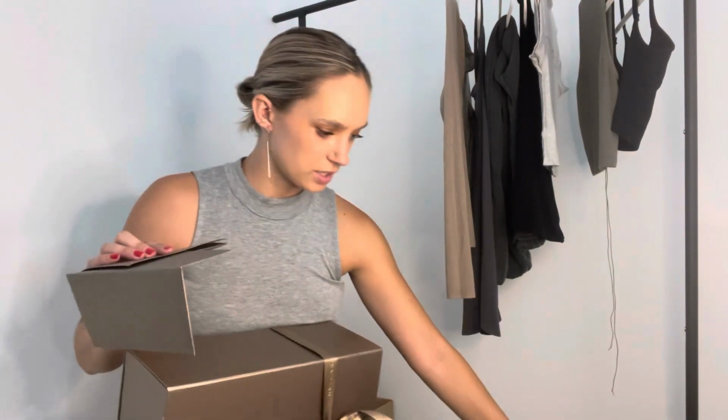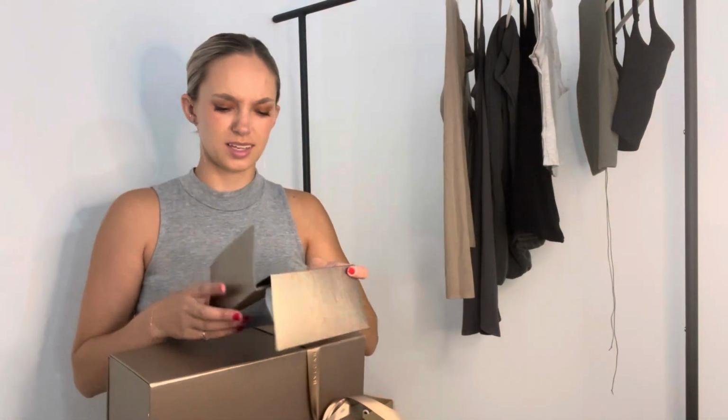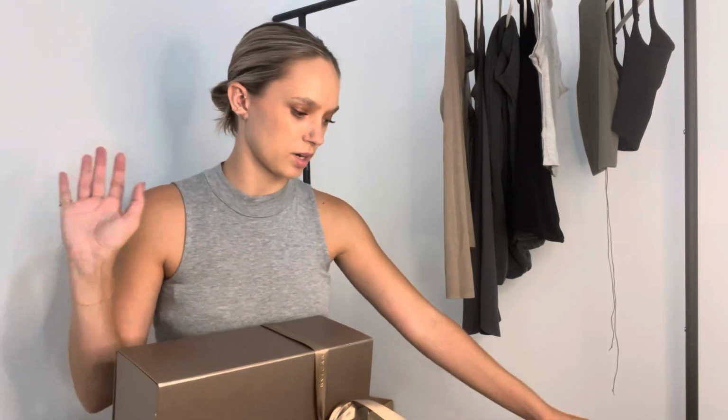And then I think my SA Eugen, she gave me a raincoat or something. I don't know. She said she forgot to give me something with my serpentine clutch, so there might be some extra stuff in here. I'm not quite sure.